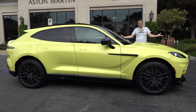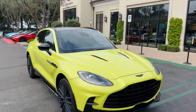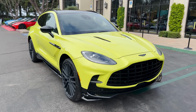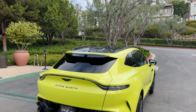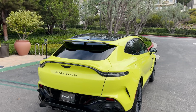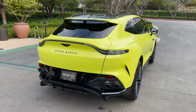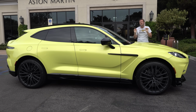This is the new 2023 Aston Martin DBX 707, and it's a super SUV. I say that because it has 700 horsepower. The regular DBX has around 540 horsepower, but this has 700. It feels like Hellcat or Shelby GT500 numbers, but it's in an Aston Martin SUV. Of course, that big power comes with a big price tag, around $240,000 to start.